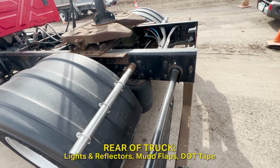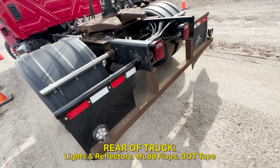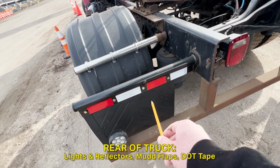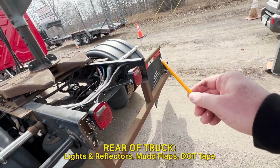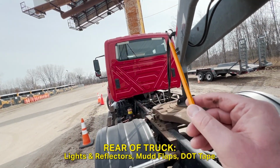All right. So now we'll talk about just the back of the truck right here. And we'll talk about the mud flaps and the lights and the DOT tape here and also on the glass right there.